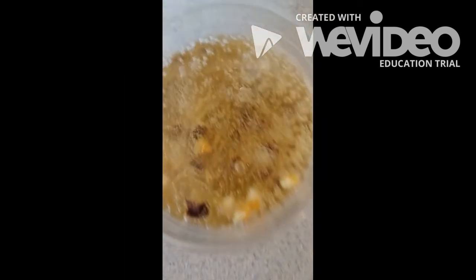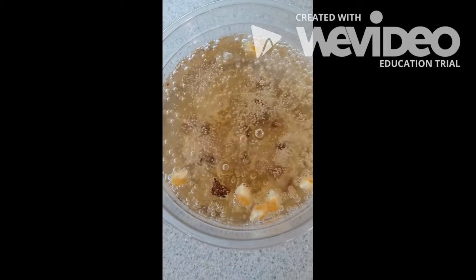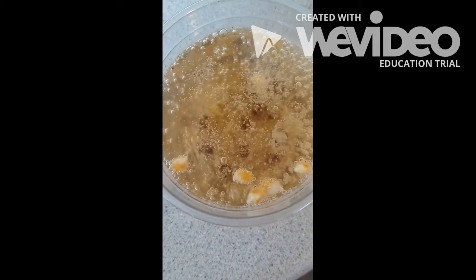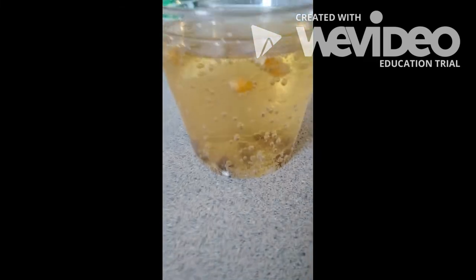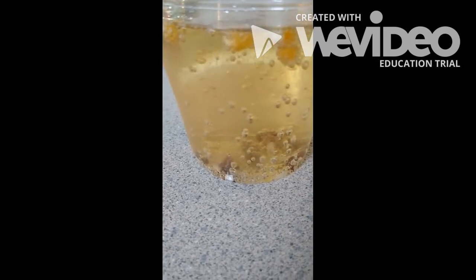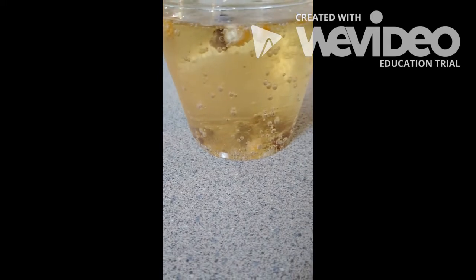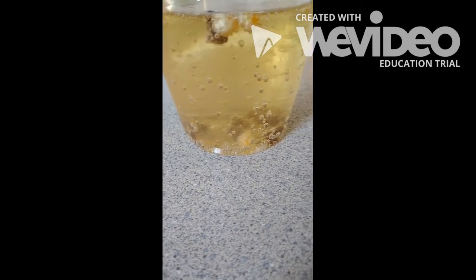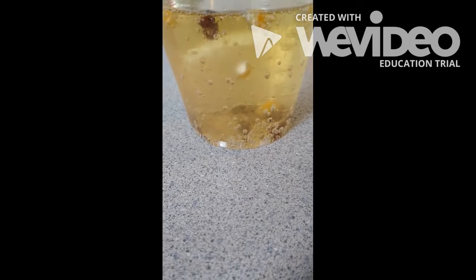One thing's for sure, this party is hoppin'. You can instantly see that the popcorn kernels are a crowd favorite with the gas bubbles, as most have already been dragged to the top. The raisins still bob up and down periodically, while the rice remains dense and untouched by the gas bubbles at the bottom of the cup.